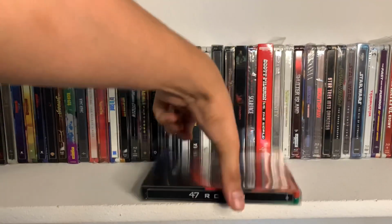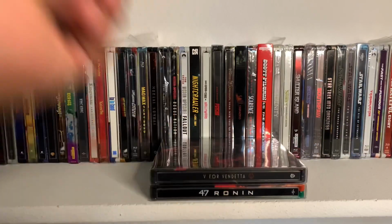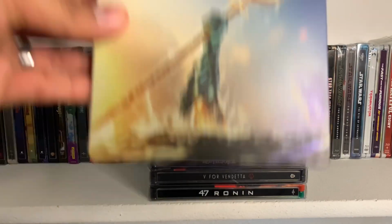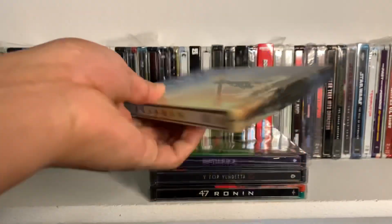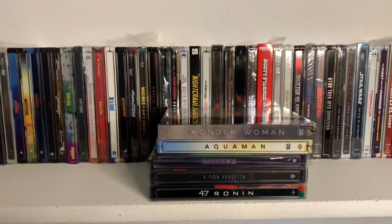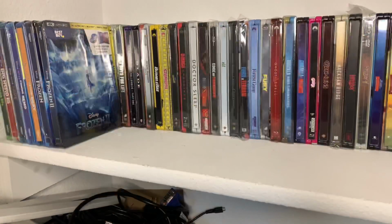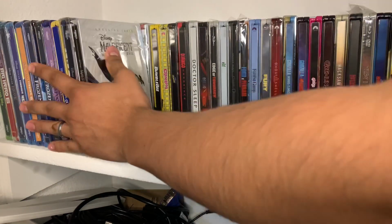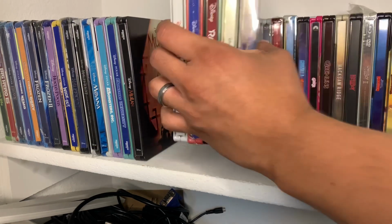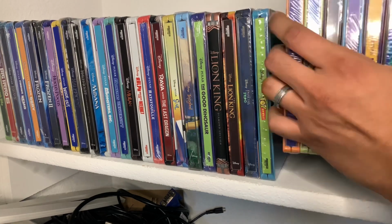And here are all of the 4K steelbooks that I'll be selling off. So 47 Ronin, V for Vendetta, I have a premium for that one, so I'm selling off my Best Buy exclusive. Beetlejuice, Aquaman, Wonder Woman, I have duplicates of those. And that's it. So now we're moving into my Disney steelbooks, so still more steelbooks. I actually think I do have all of the Pixar films on steelbook, so that's pretty awesome.